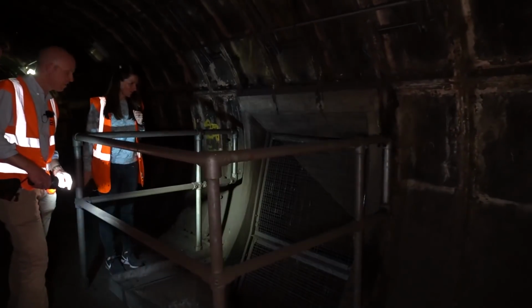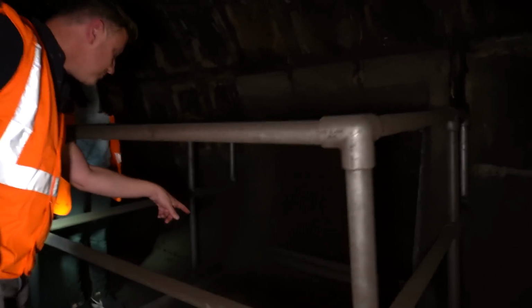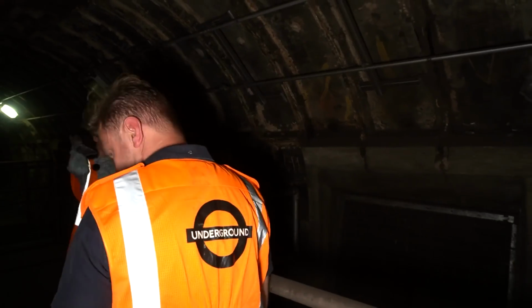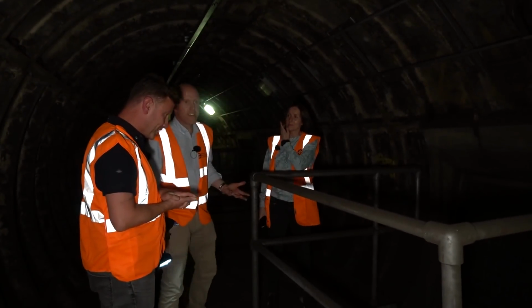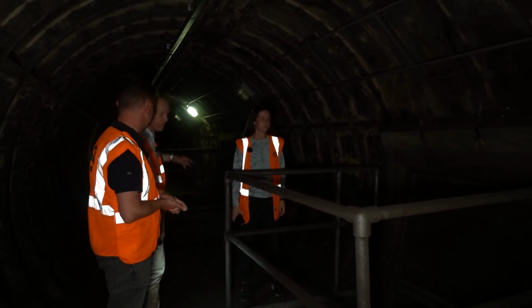Basically down there, you've got the Northern Line. It's coming. Come over, look. So there we go. That's a vent, and this is a vent tunnel now. And so yeah, there's several of these down here.